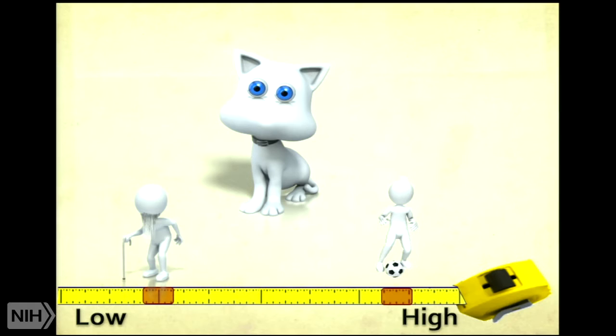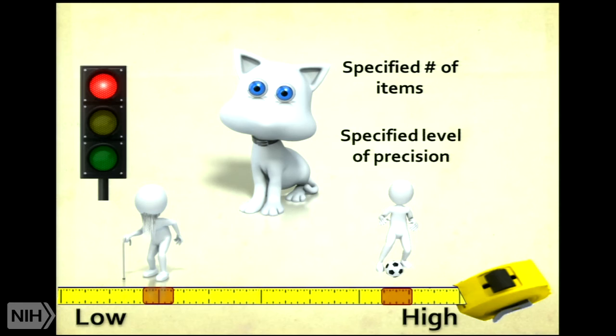So when do we stop? We can stop at a specified number of items. We can say, look, enough's enough. Or we can stop at a specified level of precision. And that level of precision can be defined based on what your need is. Again, it's a different level of need if you're just trying to compare two groups than if you're trying to individually look at a current patient's level of functioning.